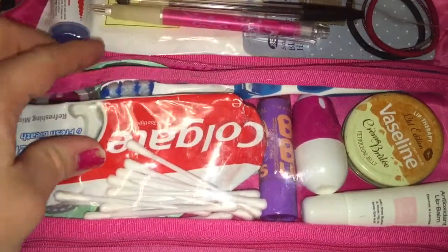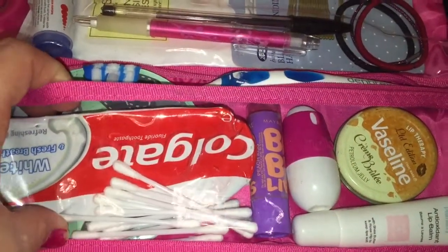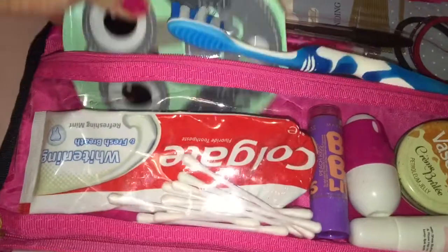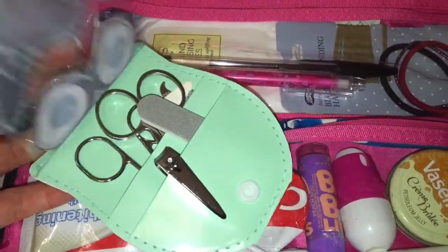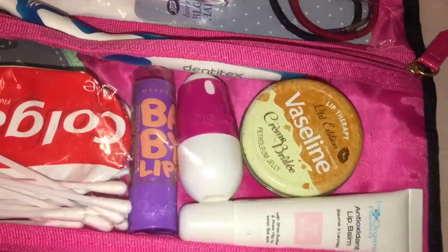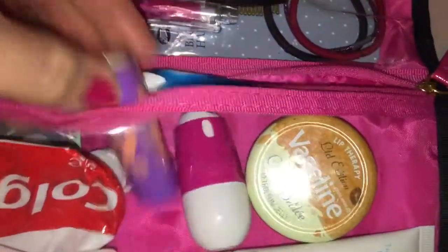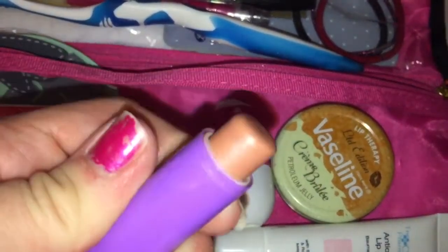The next compartment houses my toothbrush and toothpaste, some cotton buds for my ears or for removing makeup, and a little manicure set here that just has little mini scissors, nail files and so on. I then have a Maybelline Baby Lips. This is just a really neutral brown shade. Peach Kiss, it's called. And it's just in case I want a little bit of hydration with a slight tint.